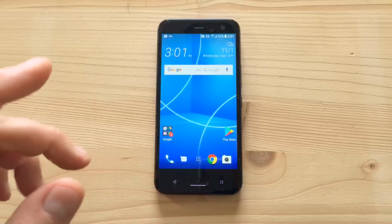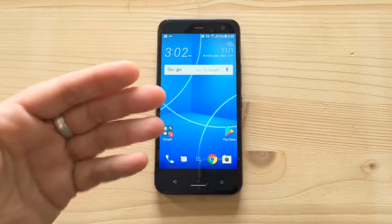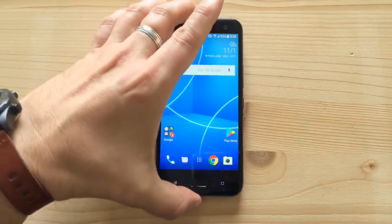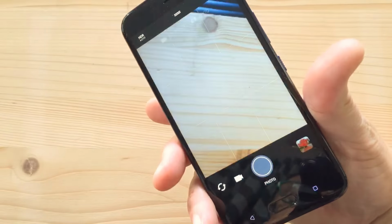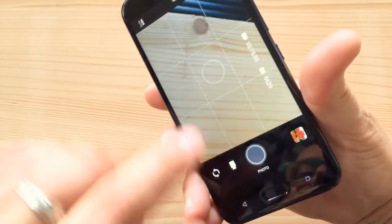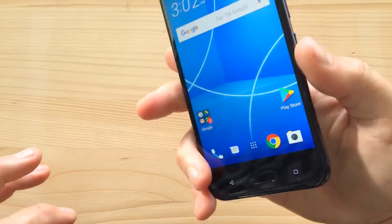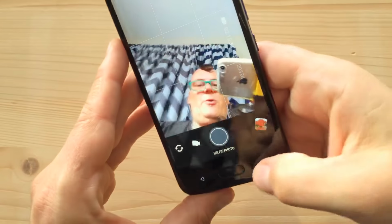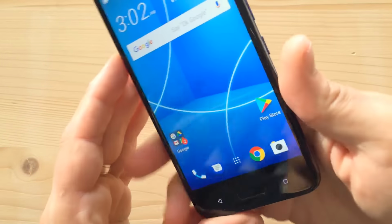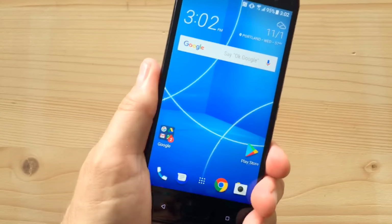One more thing I wanted to say is you get a lot of the HTC U11 experience. You get Sense UI, you get Edge Sense, right, where you squeeze the phone, and right now it starts the camera, right? And if you squeeze and hold, I've got it set to Google Assistant. That did not work for whatever reason. Let me try that again. I think it's hard to do with the tripod in the way. Let me use my other hand. Squeeze and hold.